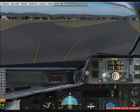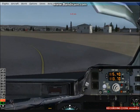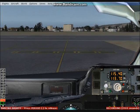So here we're taxiing down to runway 23. As you can see, an aircraft coming in there as well. I was hoping they were going to be down here before them, but oh well. So we'll sit here.